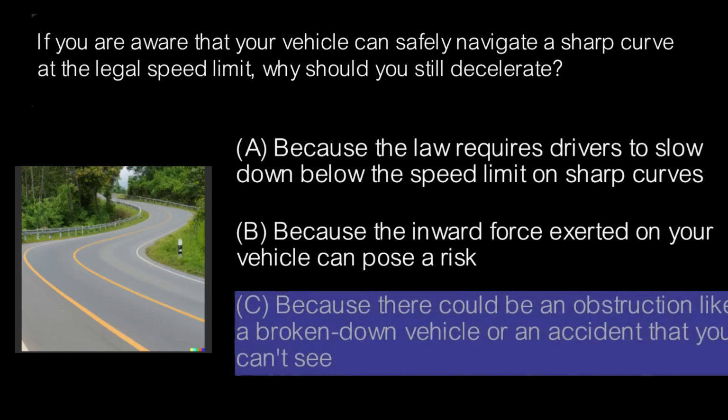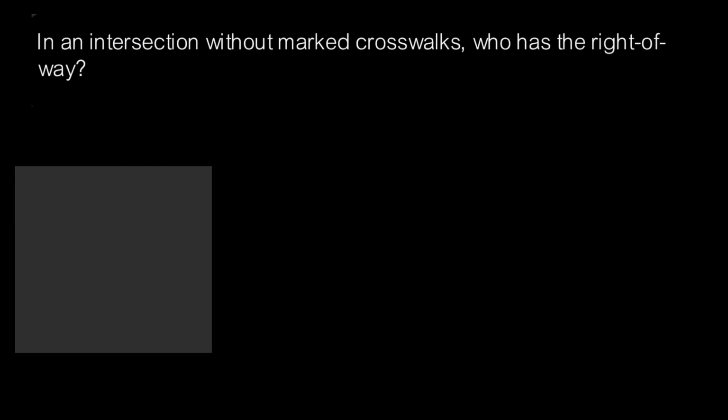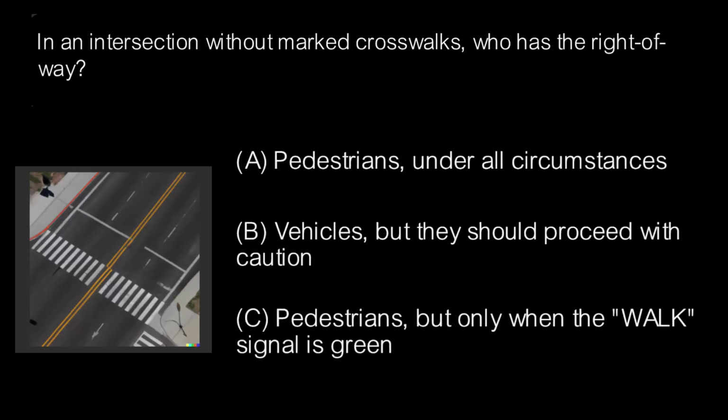Answer A. C. It's important to drive defensively and prepare for potential obstacles or hazards that may be out of view, especially on curves. In an intersection without marked crosswalks, who has the right of way?